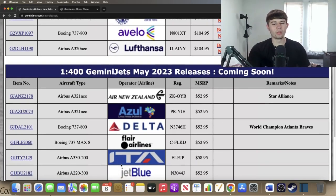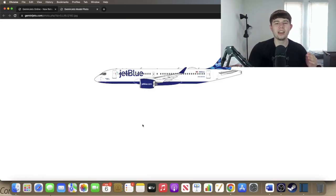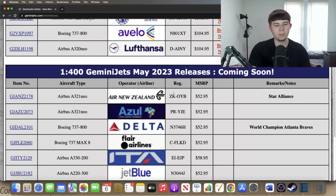JetBlue A220-300, November 3044 Juliet. That is, if there's something above A+, that's finally there. We've been waiting on this aircraft. I've talked about it for how many months now? We've been waiting for this aircraft for a long time. This is an A+ release right here. This makes the set. This is probably going to be the most popular aircraft. Finally getting a JetBlue A220. This is super exciting, and I am absolutely stoked about this.